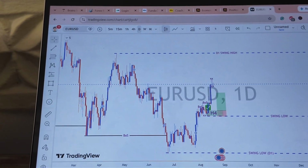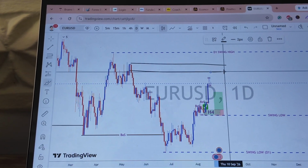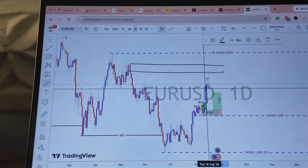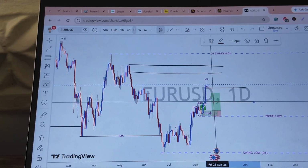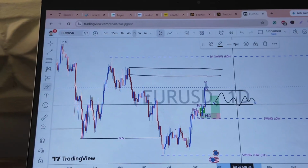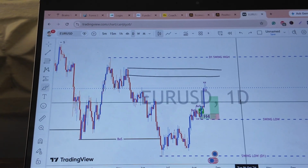So I still expect Euro USD to at least get to these extreme zones, and even before we get there, there is a very big imbalance over here. This imbalance that is down here, price needs to fill before we can see price pushing higher. So what is my expectation?